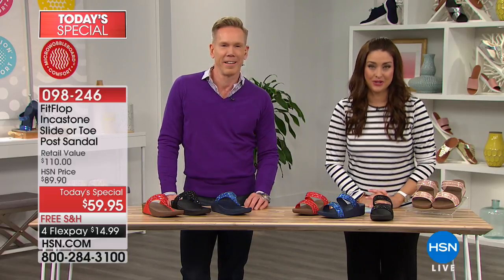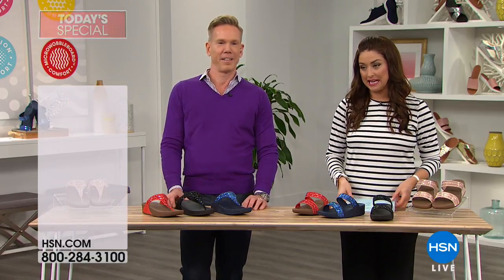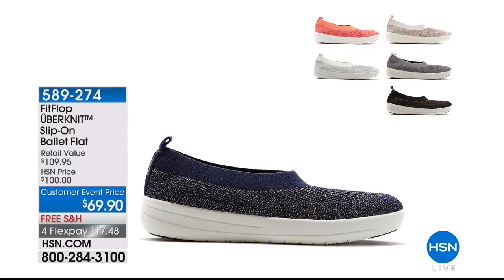Now, I want to show you some of the other shoes that we have coming up for you in just a few minutes. We've got all of our favorites from FitFlop. This is your Uber knit. Oh, my goodness. I love these so much. This is the slip-on ballet flat. I love this. This is athleisure at its best.